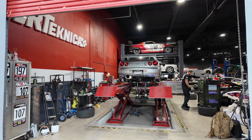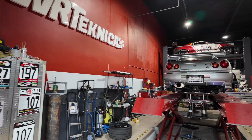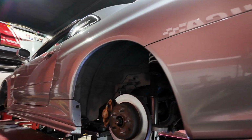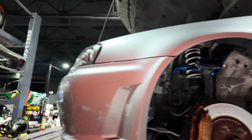Right now we got the wheels right off of the car, and the first part of this whole entire installation process is to get the HKS Hypermax coilovers off of my R34 GTR. They've done a great job for me. I've done a lot of track racing with these things. Fuji Speedway, Tsukuba Circuit, Suzuka Circuit. I've been everywhere with these coilovers, but their time has come.